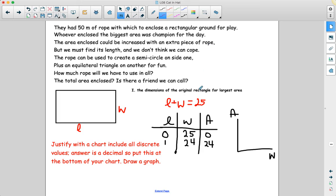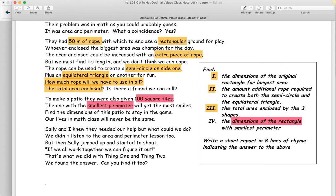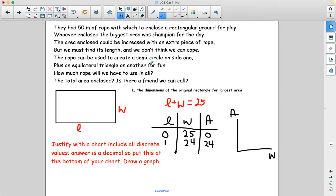All right, the first thing I'm going to talk about is just this first part, where you have to find the dimensions of the original rectangle that's going to enclose the largest area, and bear in mind you have 50 meters of rope. So how are you going to answer this question? That's question 1. I am going to note for you that the length plus width should be half the perimeter, which is 25. And you're going to set up a big chart: length, width, area.